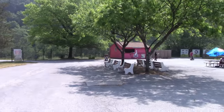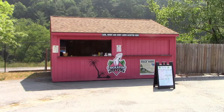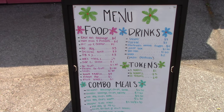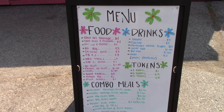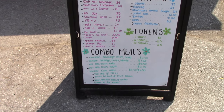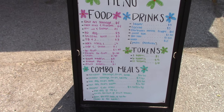All right, so we're heading over here. There's a pathway just in the back. Got the Cockatoo Cafe. This is their menu. You can see some little fingers were on here. Not quite ready to eat yet, but I will come back for some food.